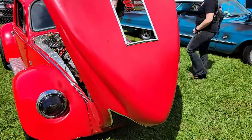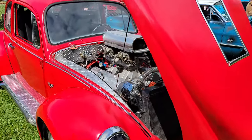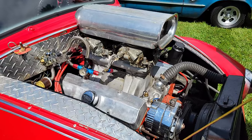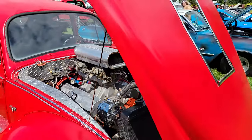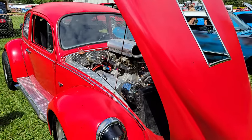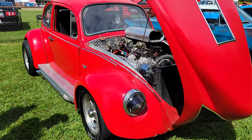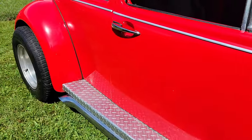Love the front clip going on here. Old six small one. 406 small block. That's cool. Every Beetle should have 750 horsepower, right? Naturally. And side pipes even. That's cool. Open header side pipes. That's awesome. That's sweet.